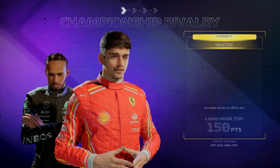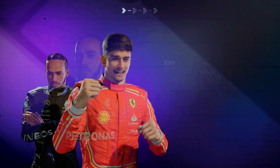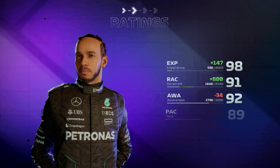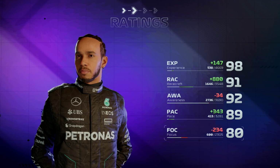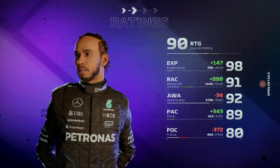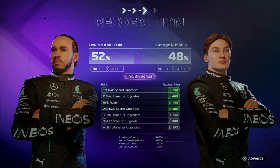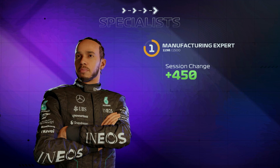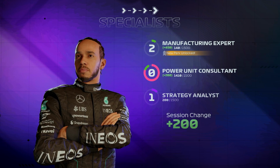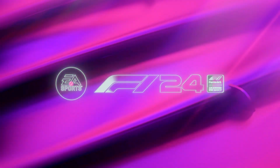It really isn't. We do drop behind Charles Leclerc in that ranking. We can see a lot of our stats going up there, and now making a good way towards 91 rated. We lose a percentage of recognition over George Russell. I think deservedly so as well. Manufacturing upgrade is unlocked. Very, very good.